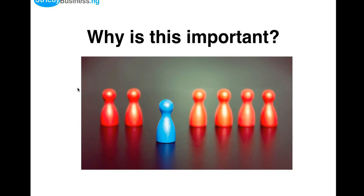Now, why is this presentation important? Why is differentiating your own product, or let me put it this way, branding your own product or differentiating yourself, really important? It is important because it's going to make you stand out from the others. It's going to make you be seen as a professional. When everybody is selling exactly the same thing the same way, if you choose to sell your own in a different way, then you have differentiated yourself.